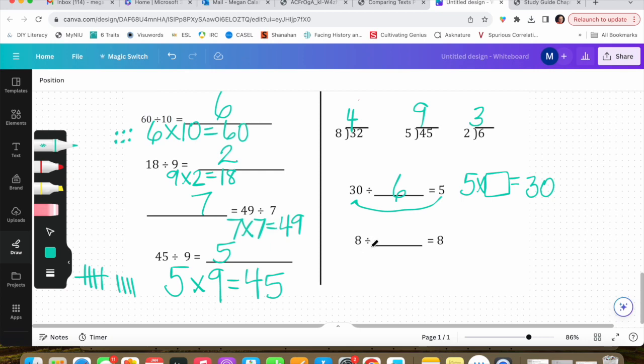This one, 8 divided by some mystery number equals 8. That mystery number is 1. 8 divided into one equal group is going to look like there's 8 in that one group. Another way we can make sure we're completely correct is by checking ourselves with multiplication. 8 times 1, just one copy of 8, is still going to leave us with 8.